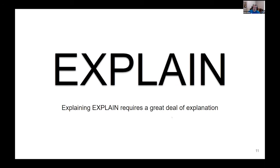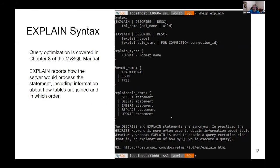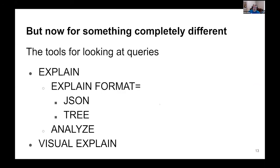Explain. Explain is usually the only way you're going to find what your optimizer wants to do and give you the query plan. Now, the explain syntax, if you go to the MySQL manual, which is in chapter 8, tells you how the server wants to process your query. And you can see here, there's a lot of different options. You prepend the word explain to a select, delete, insert, replace, or update statement. By the way, explain has several varieties to make things even more complex for those of you starting off. And if you are just starting off, there's a lot of varieties out there. Just do the best you can.